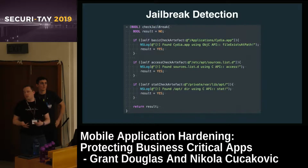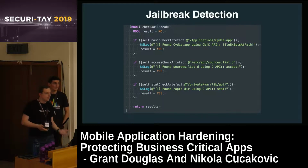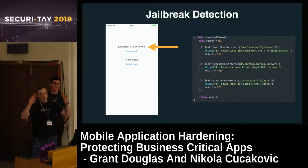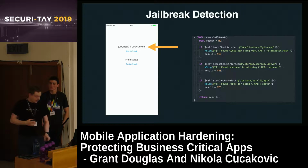They do really basic stuff, and usually it's copy and pasted from Stack Overflow or GitHub or something like that, so it's not amazing. But we can target these checks in Frida really easily. So if we were to run this app, we might get a message that looks like this, saying, hey, the device is dirty, all right?